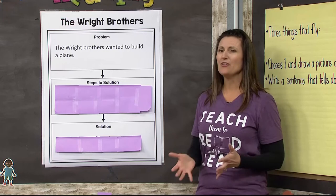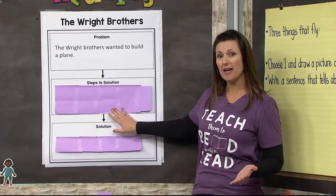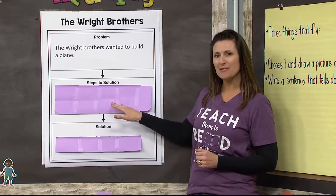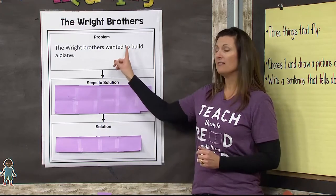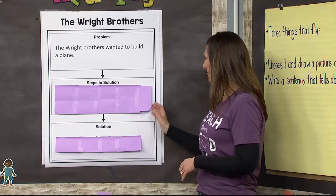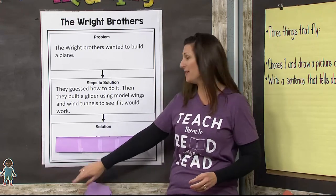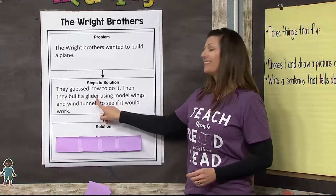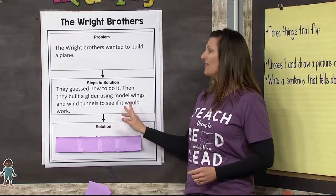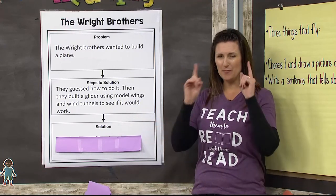Now, here's where inventors really come to life. They've got to come up with a creative way to solve that problem. So what were the steps that the Wright brothers took to build a plane? Could they just go out and build it? No, they had to guess how to do it because no one had ever done it before. And then they built a glider using model wings and a wind tunnel to see if it would work. So just to see if they could make it float, right? Can you picture that?